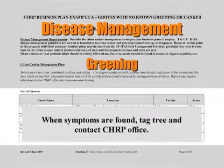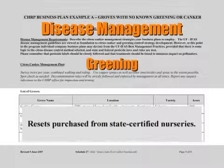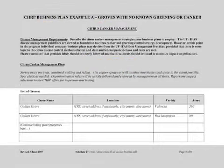When symptoms resembling greening are found in an area not previously known to exist, tag tree and contact the local Citrus Health Response Program office to collect samples. Infected trees will be removed and disposed of according to state and IFAS recommendations. Replacements will be purchased from a state-certified nursery.